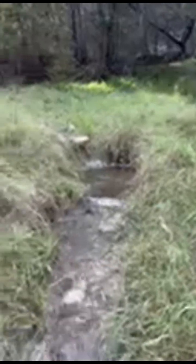Today is July 23rd, 2024, 6:37 p.m. We're going to show that the springs have opened into the Helotes Creek on Sam's Ranch. As you can see, look at this beautiful crystal clear water. Our springs are flowing from up top, going down into the creek.